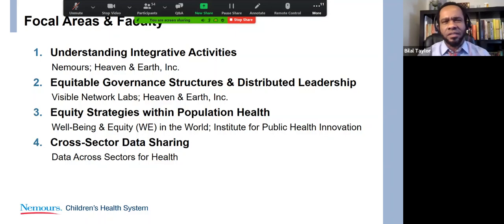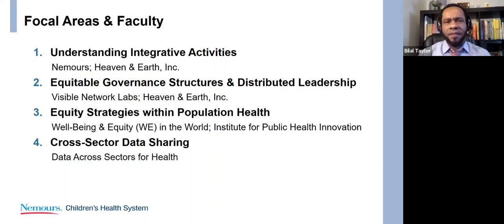A second area was really, once we understand the range of activities it takes for a multi-sector partnership to do what it does, how do we think about the voices that often can be left out of this partnership? And that's always going to start with the voices of folks who some of us call people with lived experience, folks who have the sort of most direct experience of an individual issue or set of issues that a network came together to address.